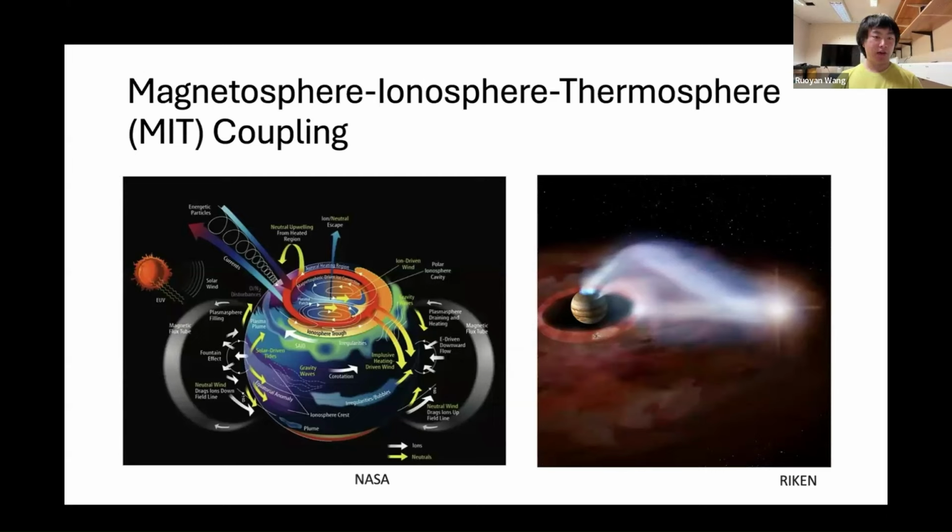So below on the left-hand side, here's an illustration of the geomagnetospheric processes. As you can see, some neutral winds, ions, these sort of cover most of the MIT coupling processes. This is only for Earth, but nearly all of these can be found on Jupiter as well. And how do we study them? A good way to do it is by studying the auroral processes.